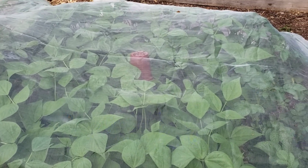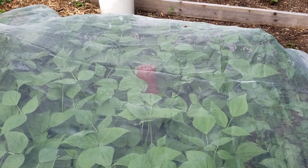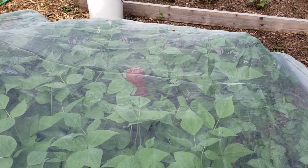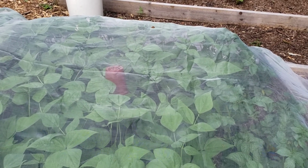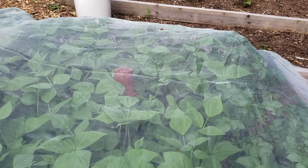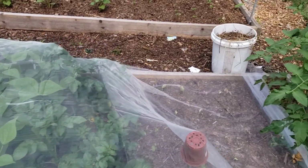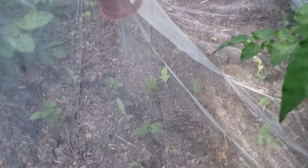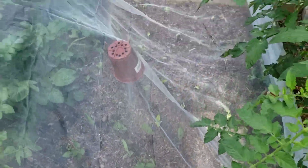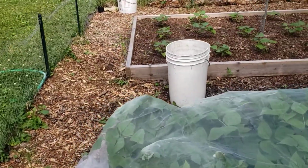We have this mesh cover over the green beans because the deer love to eat our green beans, and they walk through our yard every night and munch on whatever they can find in the garden, and last year they just completely decimated our beans, so we have to keep them covered. We have some more little bean sprouts. So stuff's looking pretty good.